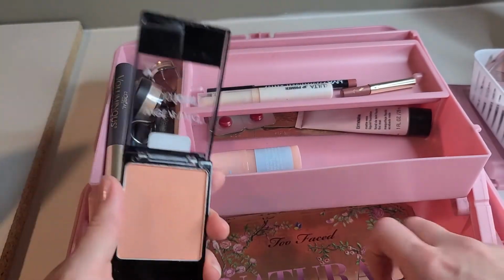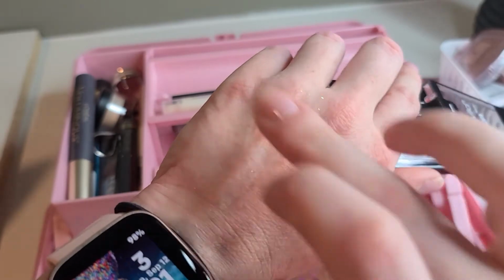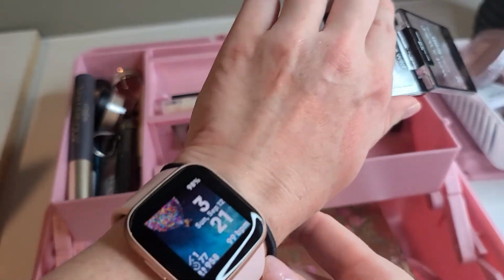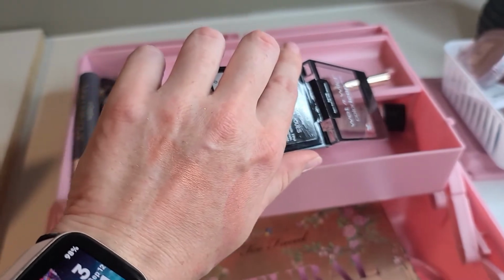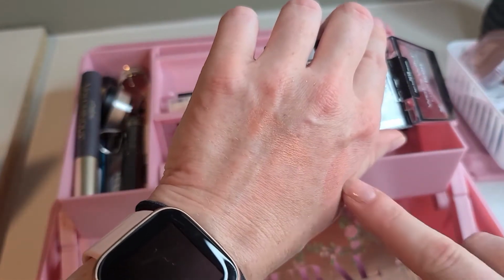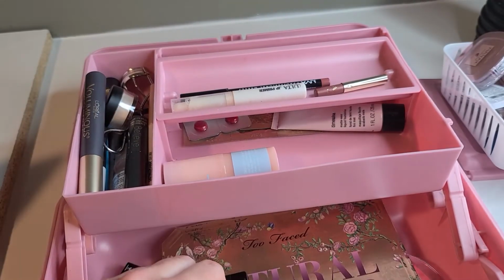Whoa, what was that? I don't even know what that was. Oh, it's probably the little brush that was here. It's kind of hard to see it right now with the light, so I should probably turn the light down a little bit. I don't know if that makes a difference, but yeah, you can see it here. So I'm gonna have that come in.